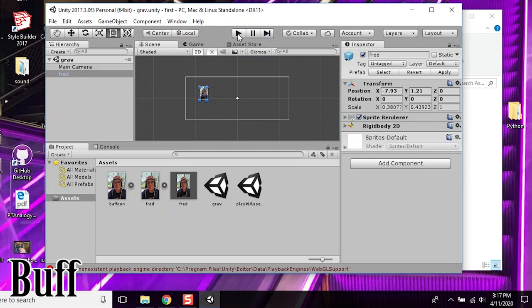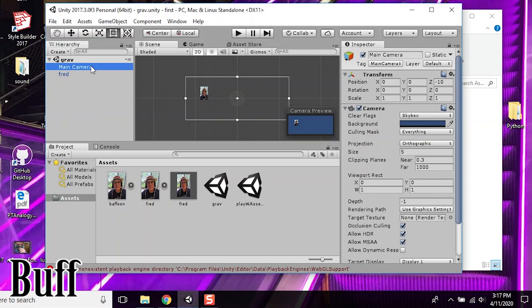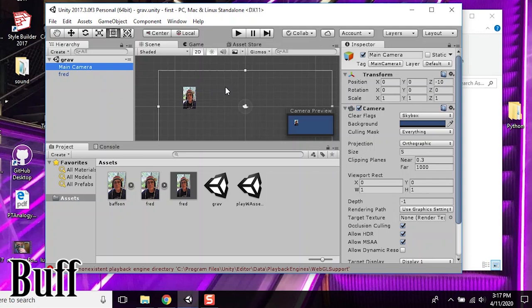Now, if I take my fingers and do this on the mouse pad, I can adjust the size of the camera. So if we click on the camera and I do what I just showed you very carefully, I can zoom in and out and control what part of that rectangle I see. And so you can adjust that as you like.